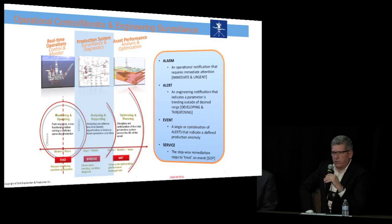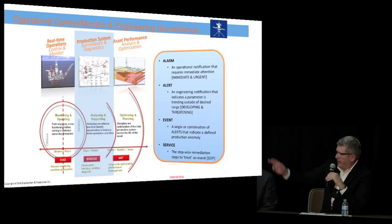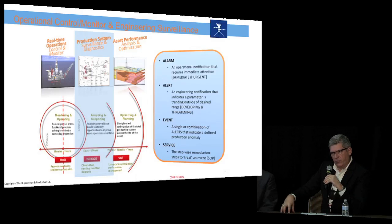So as I've been mentioning this morning, the solution was predicated on extending very traditional procedures and practices in a control room type of environment, operational control and monitoring, into the engineering sector. And again, that's what you see down at the bottom left, where you see the cadence of work activities, right? And so in that epicenter there is the monitoring and operational control, right?